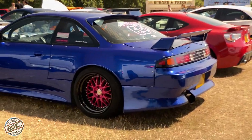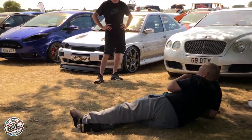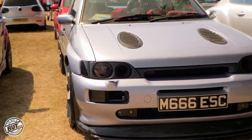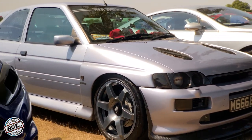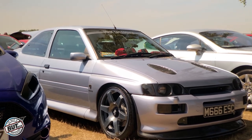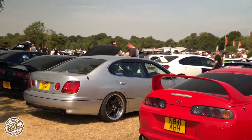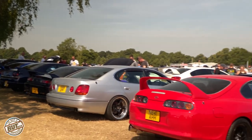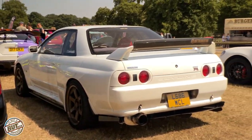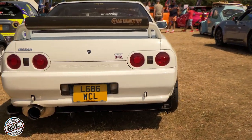Another Silvia there. You've got an Escort. Fords aren't really my thing, but this over here, this is a real nice example. Some nice carbon on it. Really, really nice. Like I say, Fords aren't really my thing, but yeah, that's really nice. So like I say, I think this whole lineup is probably my favourite lineup of the show. Obviously, it's a modified car show, so there's all sorts here. But, you know, I'm a Jap guy, so I absolutely love stuff like this. Absolutely incredible, R32. Love them with the duck bill spoilers like that. So nice.